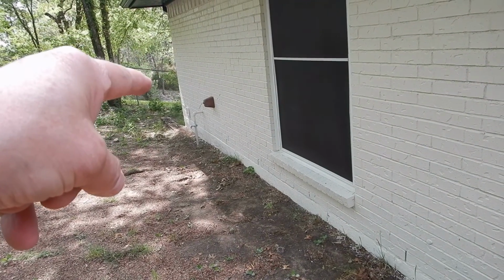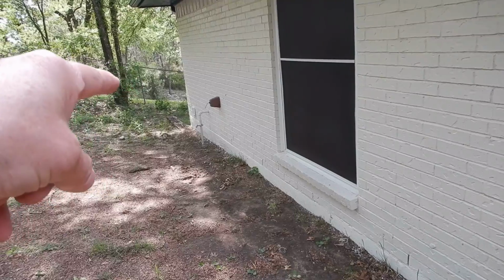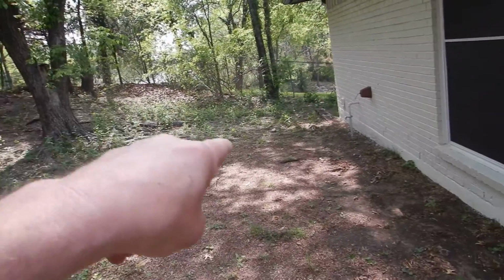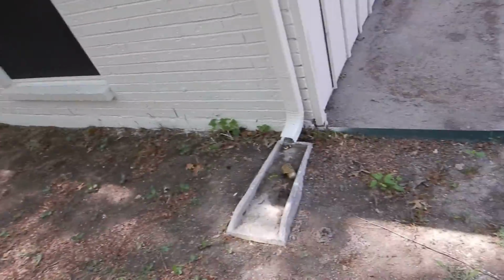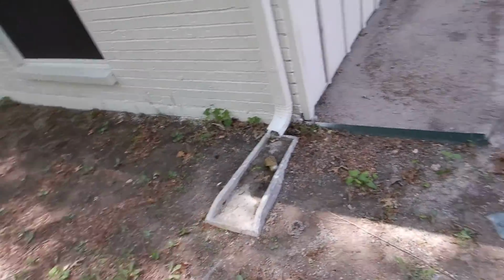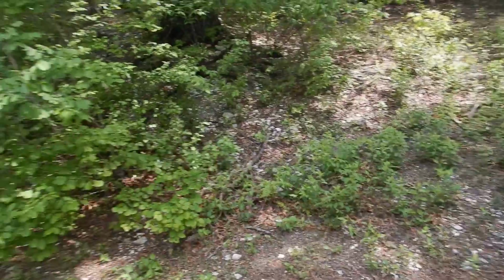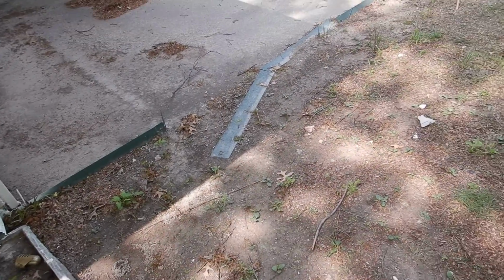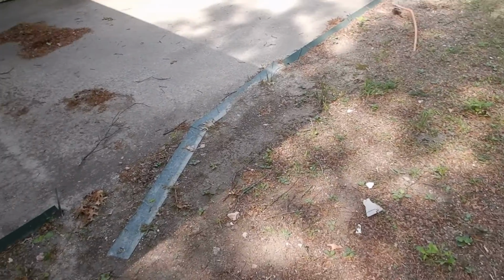Faucet's inoperable. Doesn't have a vacuum breaker, doesn't have a handle. Railroad ties too close. Gas coming into the house from the alley. I think I got a whole video of that. Rain gutter does not divert water far enough away. Negative drainage coming down. The edging illustrates that they know that they've got a problem with said drainage.